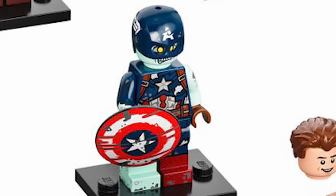And I gotta tell you, I'm loving it. This figure looks so dope. Possibly my favorite. Either that or Falcon is my favorite.